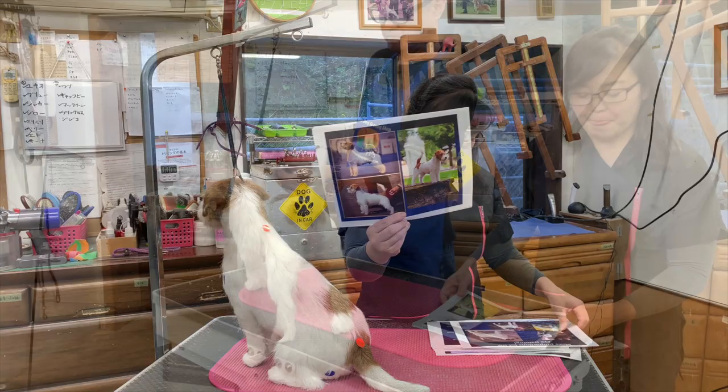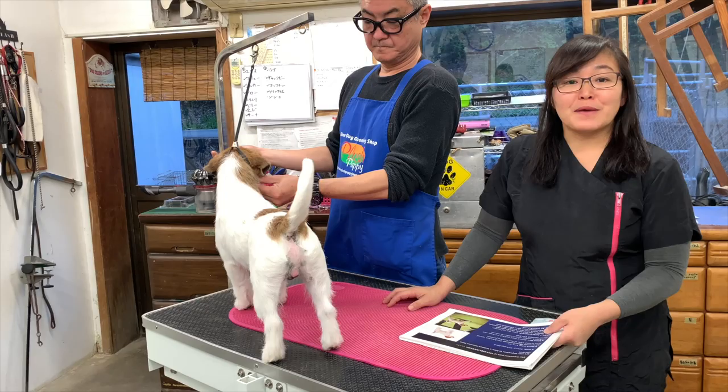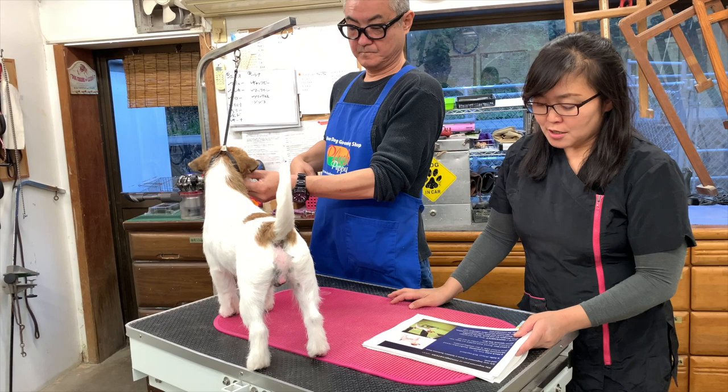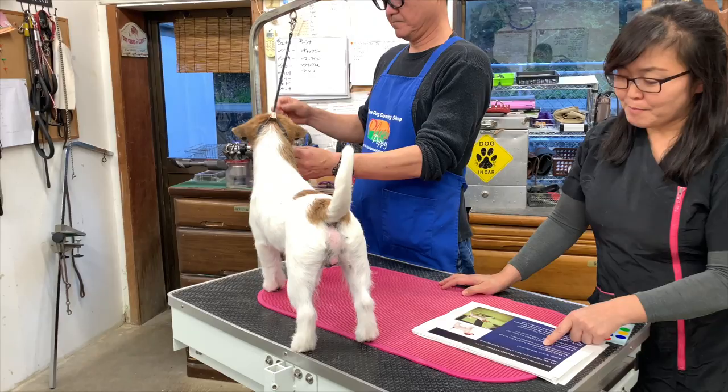We've been spending a lot of time speaking about the proportions because it's very important. But now, I am going to speak about the hindquarters. This is the FCI breed standard. It's very important to have a balance between the front and rear leg. The stifle, well angulated. And hock joint, low set. And rear pastern, parallel when viewed from behind while in freestanding position. Can you see it? Parallel.